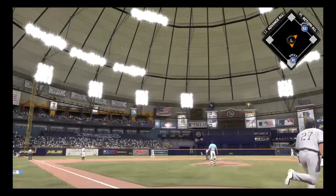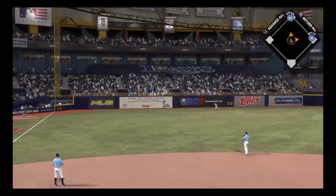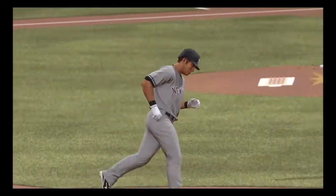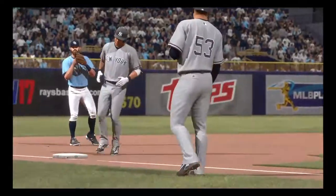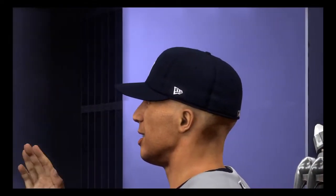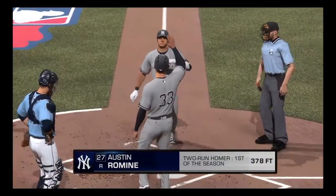There's a swing, and he sends a ball high in the air into left field. Back goes Rasmus, and this ball is gone. No chance to make a play on that one. It's a 2-run shot to straightaway left. First home run of the campaign for him. As they pull within 1 here, it's now a 5-4 game.